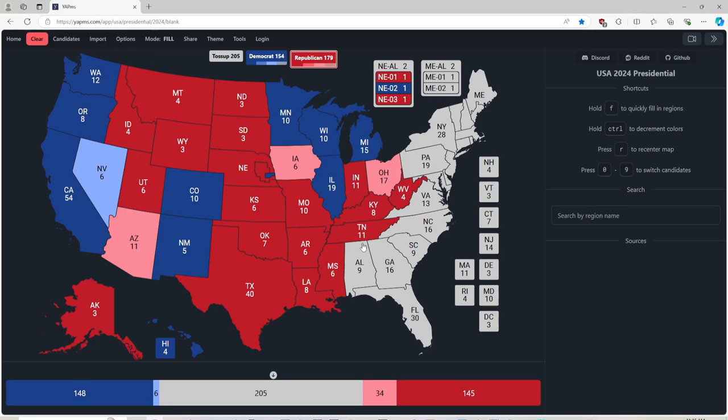Alabama, sweet home, with 9 electoral votes for their cousins, is red for Donald J. Trump. Florida, with 30 electoral votes, is red for Donald J. Trump. Georgia, in a shocking twist of events, with 16 electoral votes, is turning pink again for Donald J. Trump. South Carolina, with 9 electoral votes, is red for Donald J. Trump. North Carolina, with 16 electoral votes, is pink for Donald J. Trump.